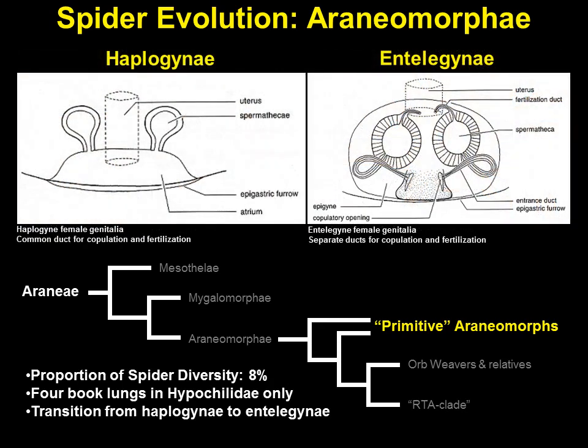Also during this early stage of uraniomorph evolution, major changes to both the female and male genitalia occurred. Female spiders have spermatheci, which they use to store sperm donated by the male during copulation. As she lays her eggs, she fertilizes them with her stored sperm. Primitively, there is a common duct for getting sperm into and out of the spermatheci. This is referred to as the haplogyne condition.